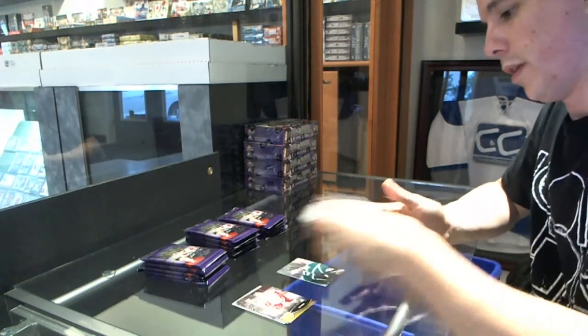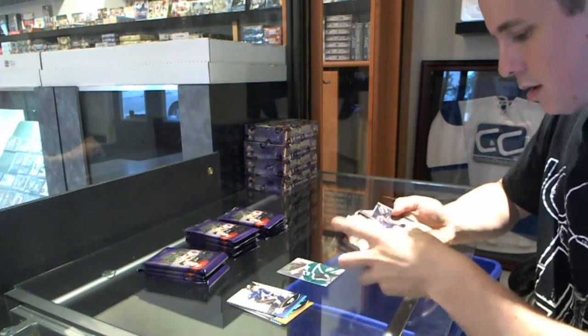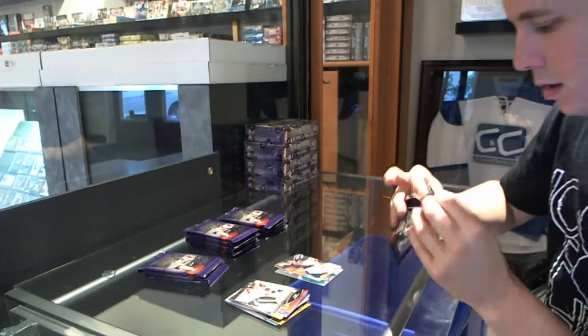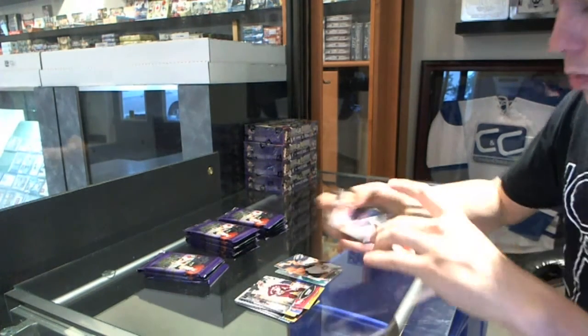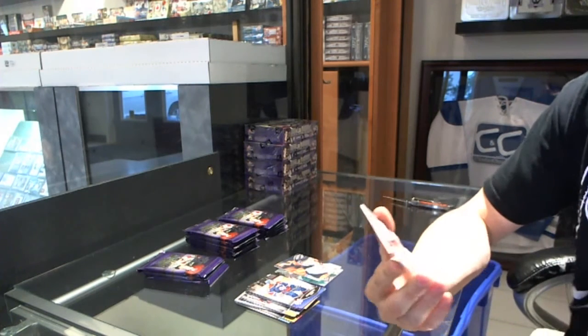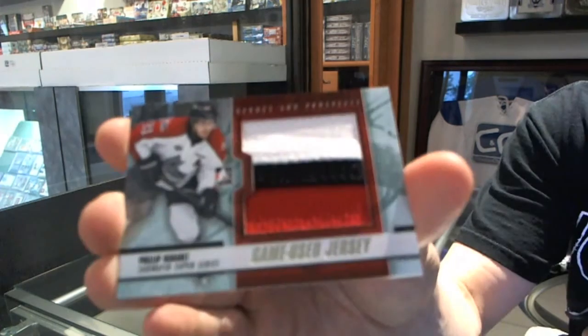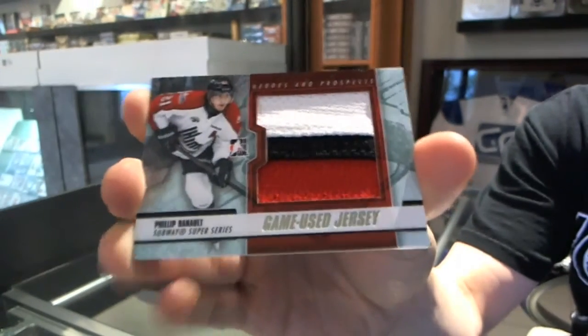Alright, we start with base. Follow it with base. That's a good start. We've got a Subway Super Series 3-color game-used jersey silver for the Chicago Blackhawks, Philippe Dano.